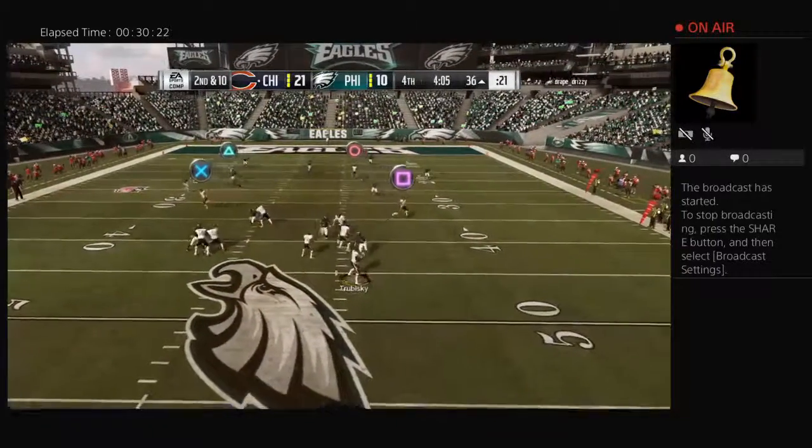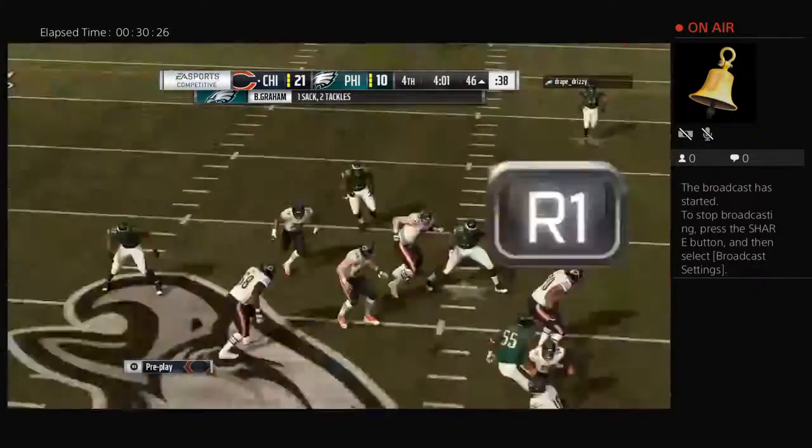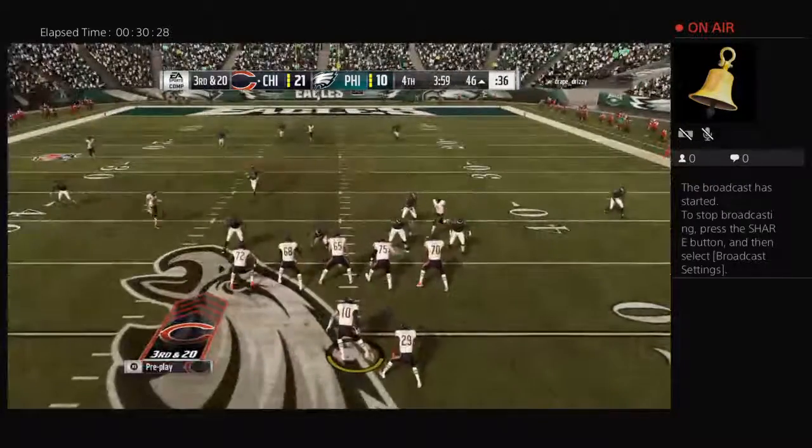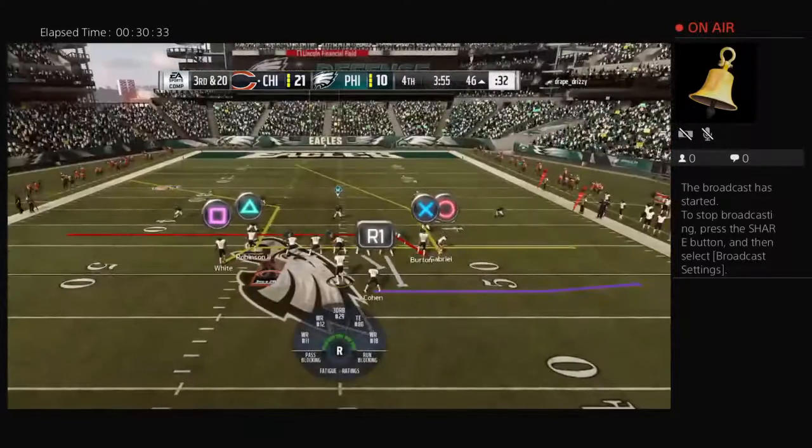Second and 10. It's Trubisky again. And he can't find a receiver, and he's brought down. Brandon Graham in there to make the sack. He buries him for a loss of 10.